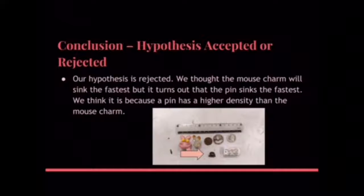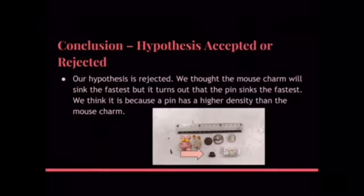Okay, our hypothesis is rejected. We thought that the mouse charm would sink the fastest because it is the heaviest object of all the objects we used in this experiment, but it turned out that the pen sank the fastest. We think it is because a pen has a higher density than a mouse charm, which also means that what other people said is not true.